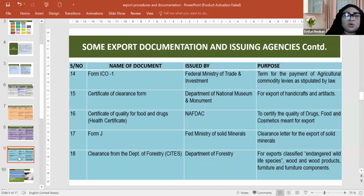So on export documents, you have the form ICO1, from the Federal Ministry of Trade and Investment. It is for the payment of agricultural commodity levies as stipulated by law. Number 15, certificate of clearance form, from the Department of National Museum and Monument, for export of handicrafts and artifacts. If you listened from the beginning, I said you don't need every one of these documents to export. At times it depends on what you are exporting. Somebody who is not exporting handicrafts and artifacts doesn't need the certificate of clearance form.